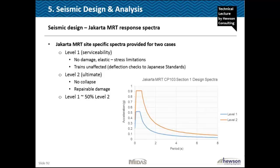And then we also have a level two ultimate limit state earthquake in which there's no collapse, obviously, and damage can occur but has to be repairable. And the thing to note on Jakarta MRT is that the level one earthquake is actually about 50% of the level two. And that's significant because it means that the level one earthquake actually governs.